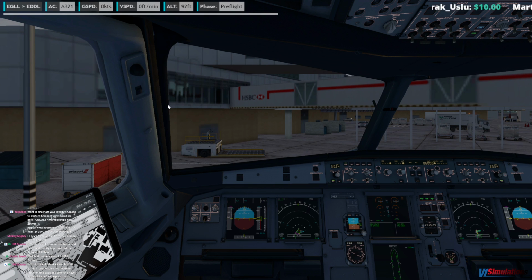Speedbird 423. Push and start approved. QNH 1026. 1026, push and start approved, Speedbird 423.